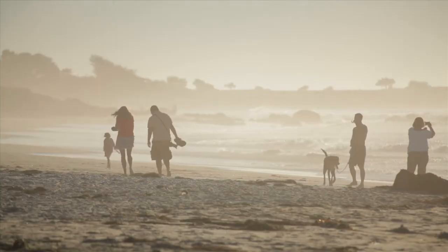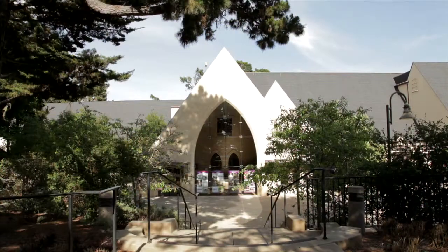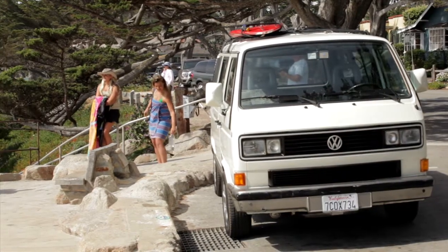When people come to the Monterey Peninsula, they're greeted by beautiful beaches, clean air, a mild climate, an upscale cultural environment with the art galleries and restaurants. We have world-class golf, and we have a pace of life that just might be a little slower and more comfortable than where they're from.